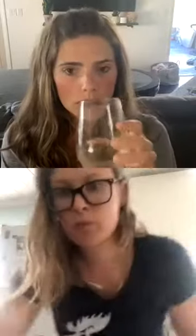I don't know the right way to describe it because I'm a newbie. But it's, hey, samesies. It goes down really smooth. I'm not normally a white wine drinker, like normally ever. But it's very refreshing. It's not creamy. I would say this is crisp.